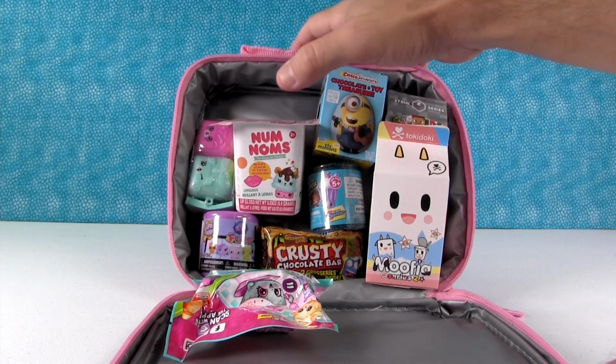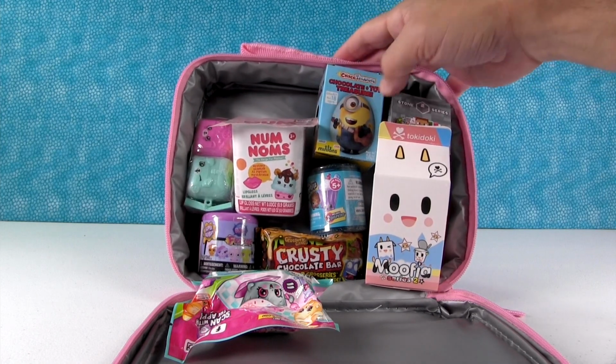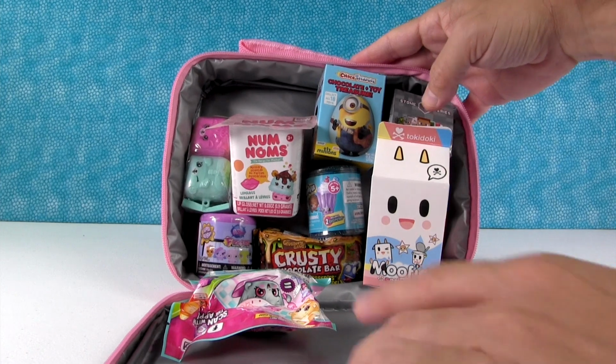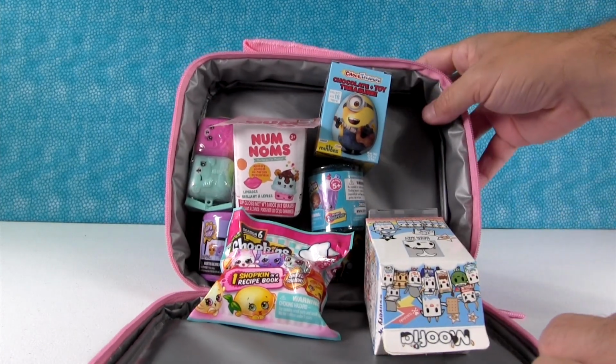That is a perfect lunchbox. It's got a little pudding cup and a milk and food and a chocolate bar and a pet to share lunch with, and a chocolate egg and a Minecraft because you need Minecraft. And a Shopkins season 6. Look at that. Sounds good. The chef club. A chef to make it all for you. Okay. Well, let's open these toys up.